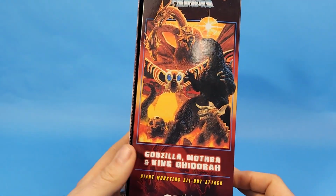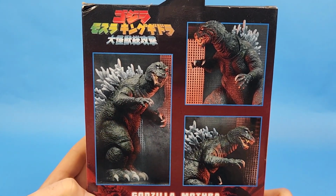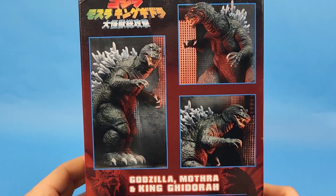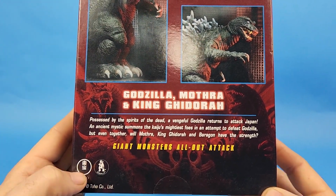On the side, it's more movie poster. This is for Godzilla's 65th anniversary in 2019. There's some shots of the figure itself. Badass. He's lurking. Looks like he's trying to sneak down the hallway. He's gonna raid your fridge or something. Pretty cool. There's some story about what's going on in the movie. I love that Godzilla logo.